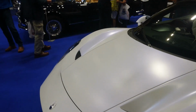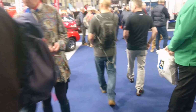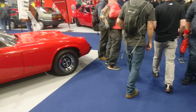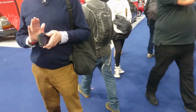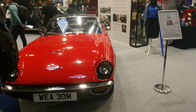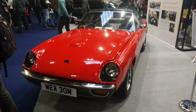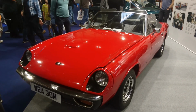Yeah. Very nice. Oh, Jensen's stand. Let's have a look at this one then, shall we? Jensen Healey. The development story of Jensen Healey is something I haven't really got time to go into, but it is absolutely fascinating. It just all went really, really wrong at so many stages, and it's amazing they actually made any cars at all, really. This is the '73, so it's a relatively early one.